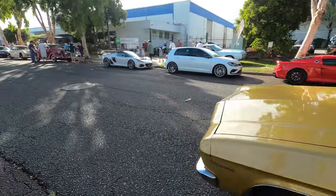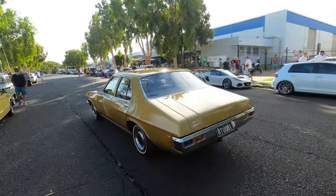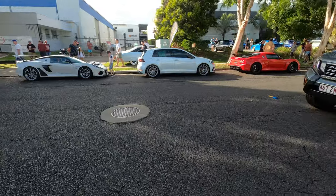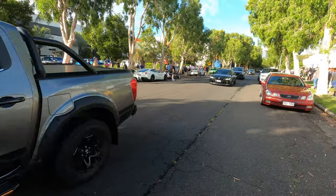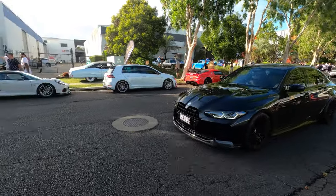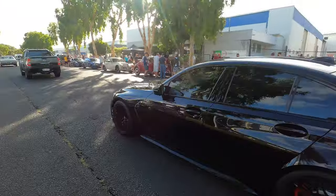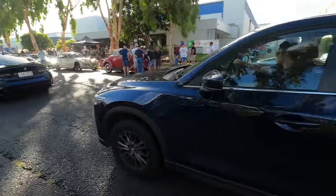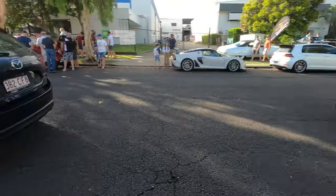That's pretty cool. We've got this absolutely stunning Kingswood coming through as well. Pretty cool, dude. The amount of cars that come into these meets is actually starting to get ridiculous. Look at all the cars coming. And you've got the new BMW M Series as well coming down the road. This is really cool. This is the new M3. Check it out. What do you think about the grill? I personally think it looks pretty damn good. I don't really understand what the controversy is about. I think people just aren't very used to change.